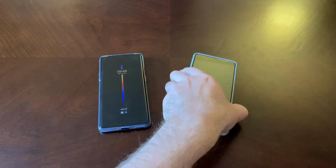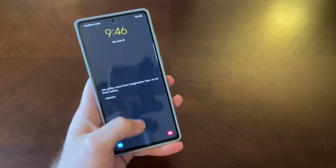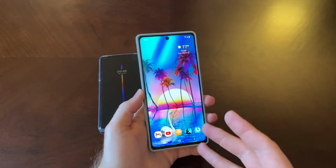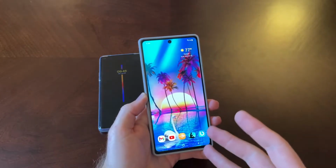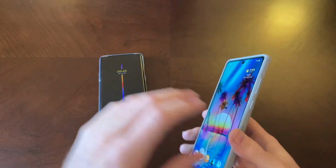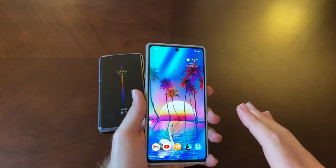The Note 20 here has a 6.7-inch Super AMOLED panel. It does have an in-display fingerprint reader. I have it turned off because I found it to not be that accurate, unfortunately, so I don't really use it. In my display comparison here, there is no comparison. The 8 Pro just has a much better in-display fingerprint reader. But that's beside the point.